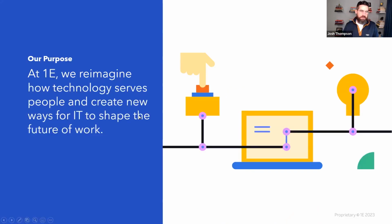So at 1E, our purpose is we reimagine technology, how technology serves people, and create new ways for IT to shape the future of work. And what that means is we are thinking about DEX and how IT can implement the digital employee experience to create these new ways and shape the future of work.